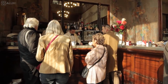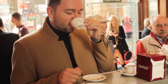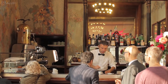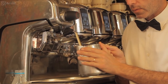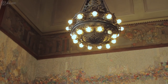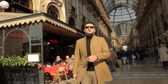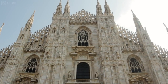Buongiorno. One thing to remember when in Italy is that locals drink their coffee standing up by the bar. If you're outside on the terrace, that's a clear sign you're a tourist, and be prepared to pay extra. Now that we had our coffee, it's time to start exploring this incredible city. And what better place to start with than with the Duomo itself?